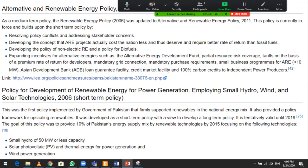The policy for development of renewable energy for power generation employing small hydro, wind, and solar technology is the short-term policy. This was the first policy implemented by the government of Pakistan that firmly supported renewables in the national energy mix. It also provided a policy framework for upscaling renewables. It was developed as a short-term policy with a view to developing a long-term policy. It is tentatively valid until 2018.